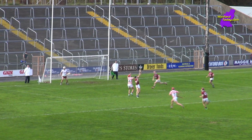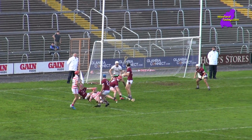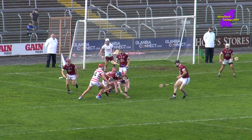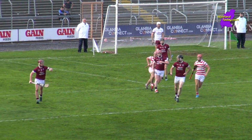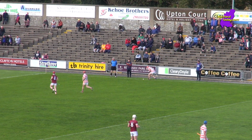There's a lovely line ball in towards Paul Morris. Has it in his left hand. Has he still got it? Has he room? Working his way. Well, hook coming in. He just slows them down very quickly to St. Martin's defence. And this one, careful placement of the sliotar.